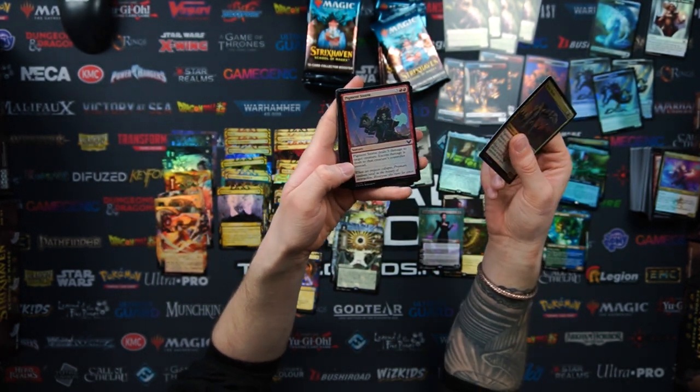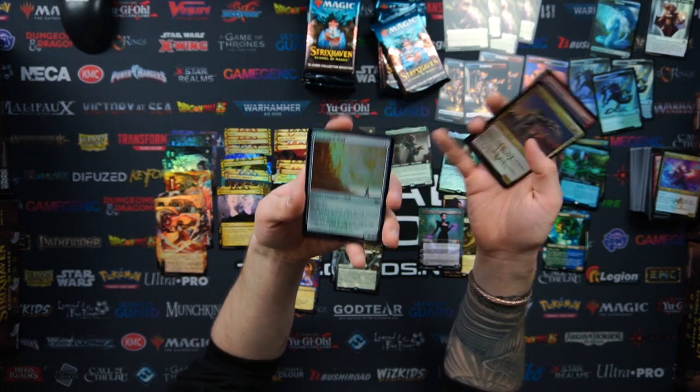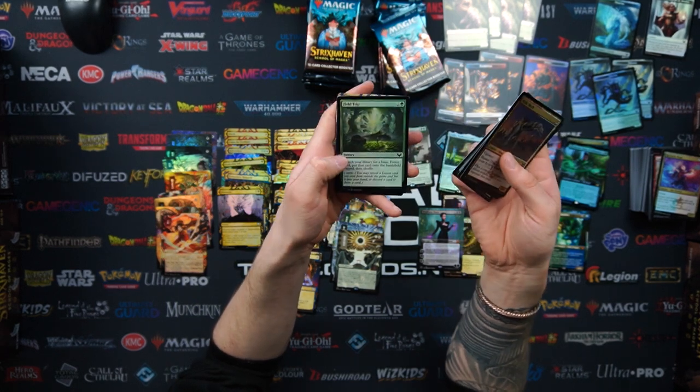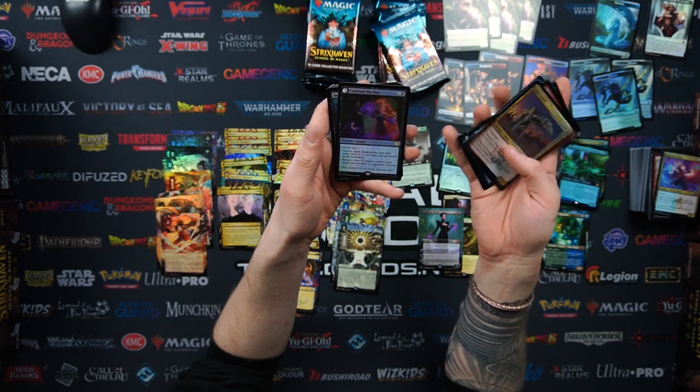Relic Sloth, Pigment Storm, Stone Rise Spirit. Don't ask me why I said that like that, I have no clue. Excavated Wall, Field Trip, Test of Talents, Aether Helix, Confront the Past.